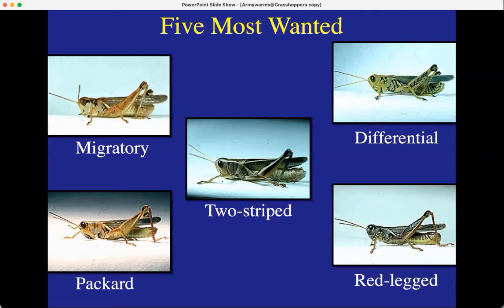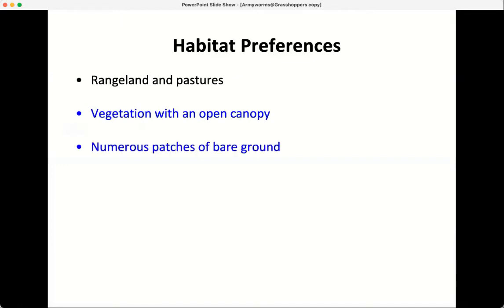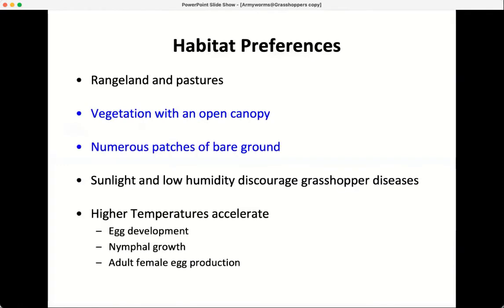Grasshoppers consume half of their body weight every day. So obviously, the larger the grasshopper, the more damage they are causing within our forage systems. As far as habitat preferences, they are not picky consumers. They do tend to lay their eggs in high vegetation areas. So if we can keep ditches mowed or fence lines treated with herbicide to reduce some of that vegetation, that can decrease the desirability of females to lay those eggs in those areas.